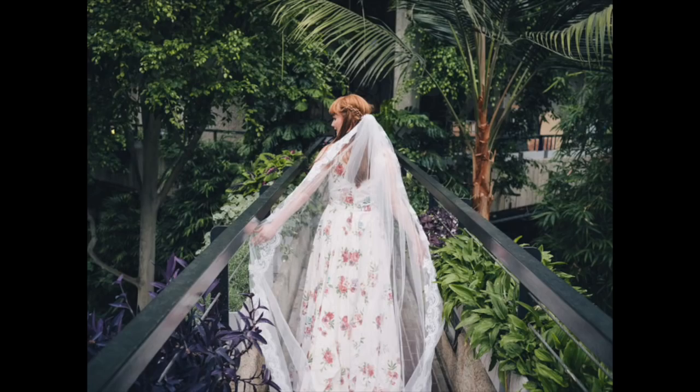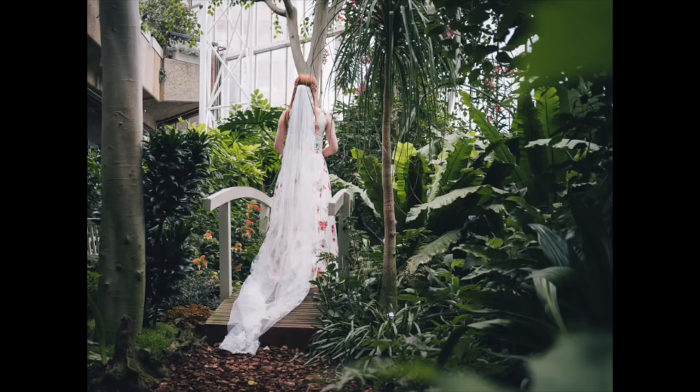And she also very kindly lent me her veil, which was just stunning. It was a full length cathedral veil in lace, and I'll put some pictures in here so you can see, but it is just the most beautiful veil, and I felt like such a princess. And it was really nice because that could be my something borrowed.